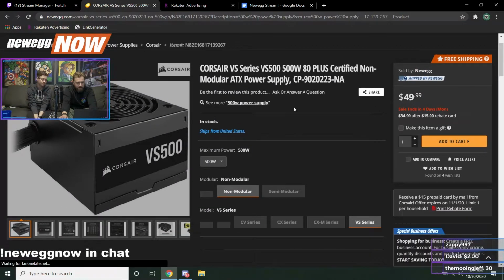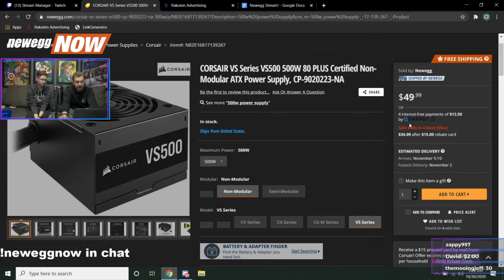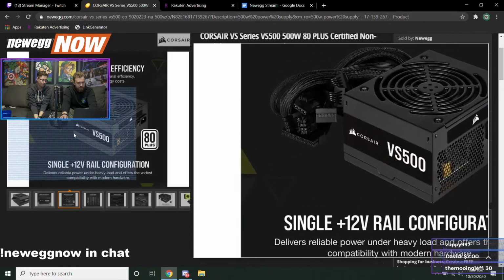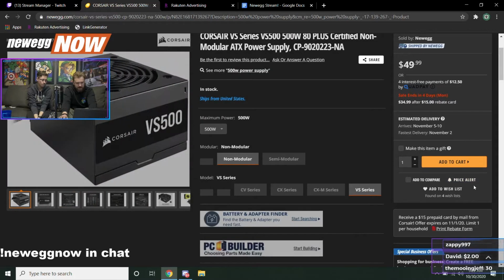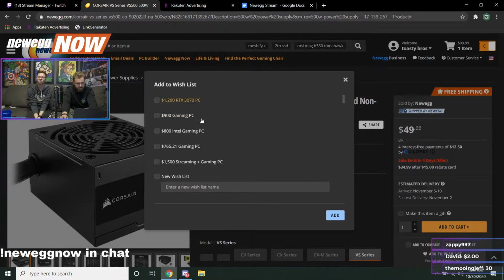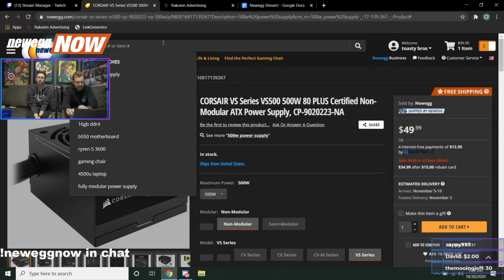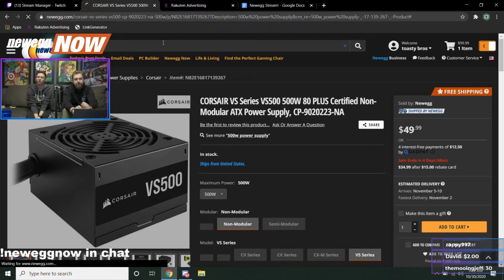Man, this is a good deal. Corsair VS 500, $49.99, but $15 mail-in rebate. Wow, $34 for that. Nice cables. Corsair makes some good power supplies. I like it, dude. And who cares about modular, you know? Yeah, who needs it? All right, and then case, RGB case.